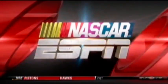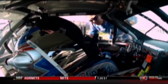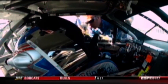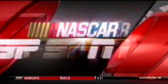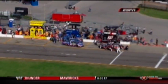Pits are closed right now, we can tell you. Joe Nemechek, if you remember, I think it was last year, he ended up going upside down across the start-finish line. So this one wasn't nearly as bad. Now, let's see if we can see what happened. That's Justin Allgaier's team right there.